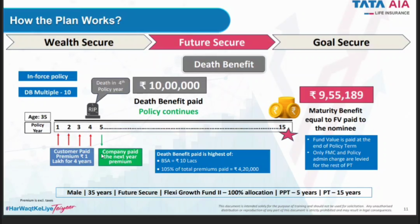Sir, is waiver of premium applicable for normal death also? Okay, and then the money is still there in your account, in your funds. So the fund will grow until maturity. Considering 8% is the rate of interest, we will give you 9.55 lakh rupees and the policy will be closed.